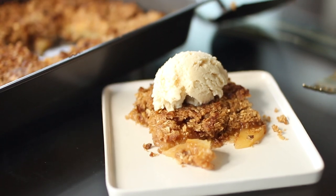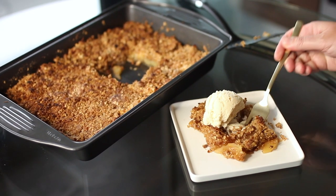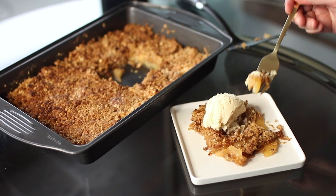That looks insane. Pulling up a chair. I'll give you guys a close up here. How insane does that look? It's melting. I don't know why a storm has rolled in, but it's okay. Oh yeah. Chefs, this is what we work so hard for. Oh my God, this is just insane.